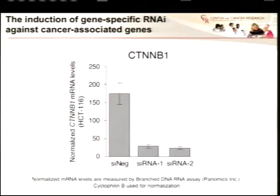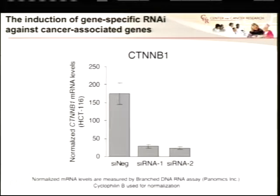So I'm just throwing in a couple of now quite old slides, just to give you a sense of what a successful RNAi experiment looks like in my lab. This is looking at mRNA expression for a very well-known gene involved in colorectal cancer, but in others, beta-catenin, part of the Wnt signaling. And what we're seeing here is a measure of RNA levels, which is being normalized. And then we have here an Si negative. So this is a control siRNA. There are a number that are commercially available.